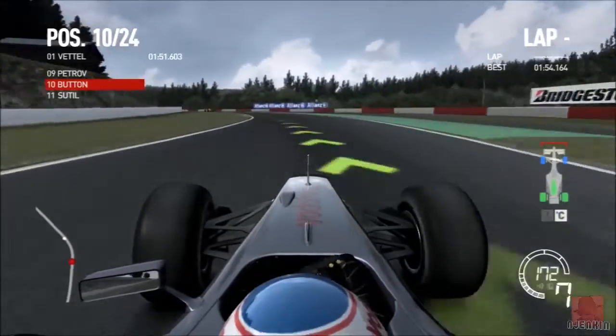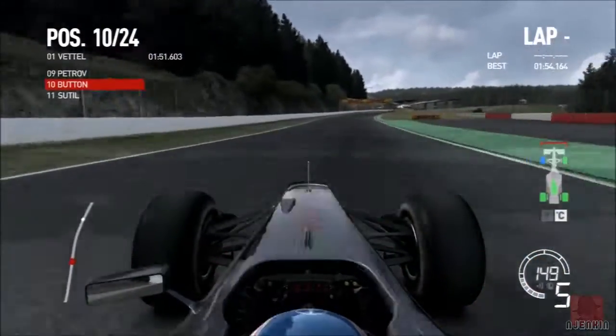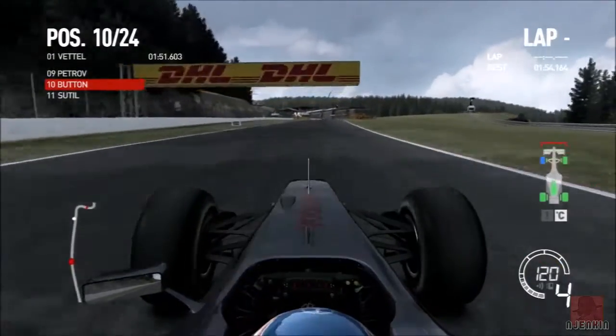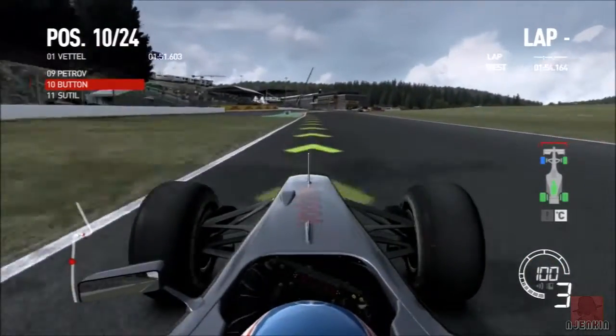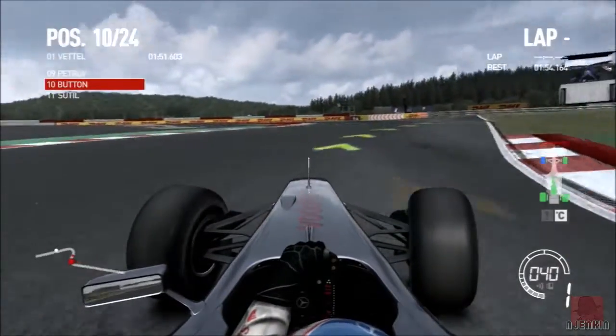Long lap, isn't it there? But I think we're learning it. I think you're getting used to what's what. Italy, Monza, the next one is a bit of a shorter lap. There's only one really tight bend, and that's near the start-finish again.